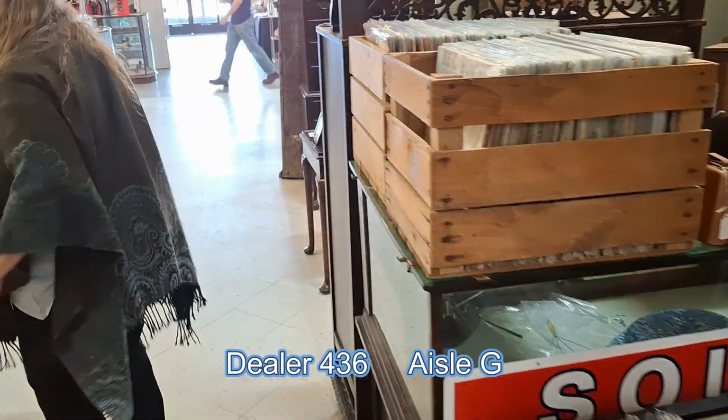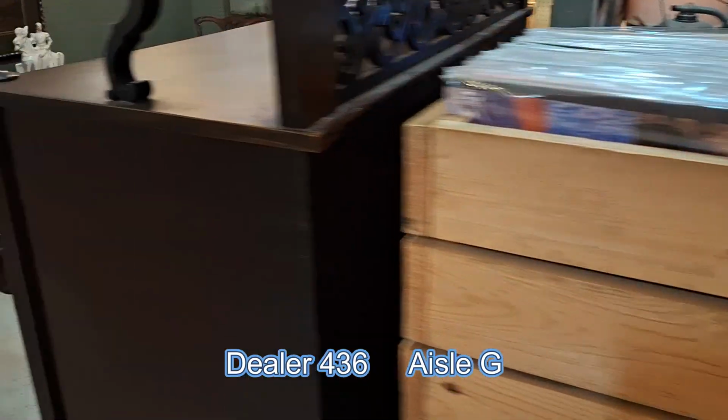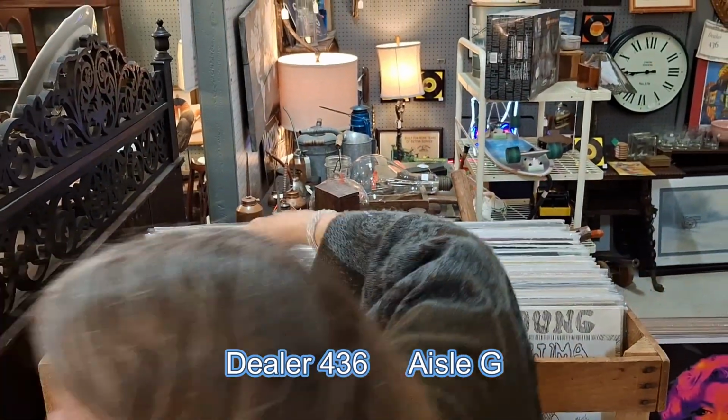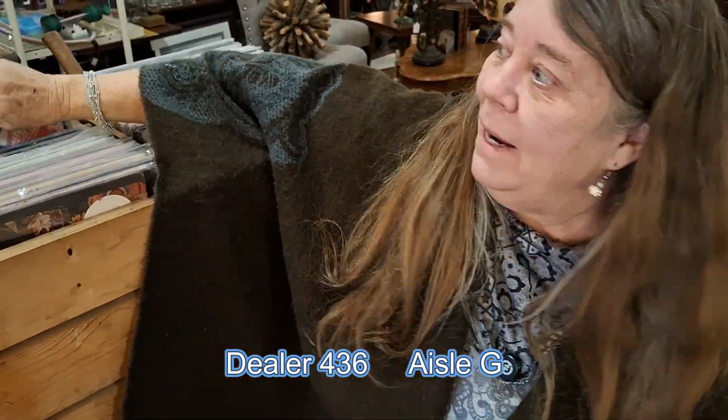More records. Yeah, they're here. If you're into old vinyl, they're here. Okay, now we have to do one out of this stack, just for the fun of it. We're just going to do a random grab. Let's see what we got. Hey, okay, this one.